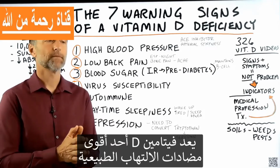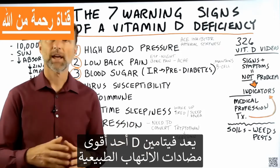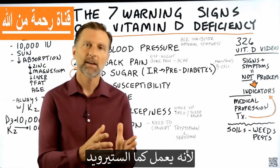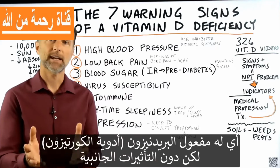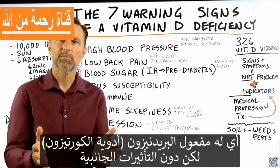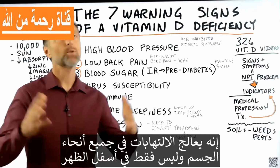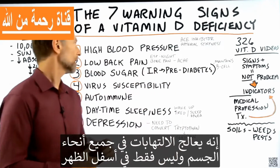In fact, vitamin D is one of the most powerful natural anti-inflammatories, because it acts like a steroid. It acts like prednisone, but without the side effects. So you could virtually have inflammation anywhere in your body, not just the lower back.